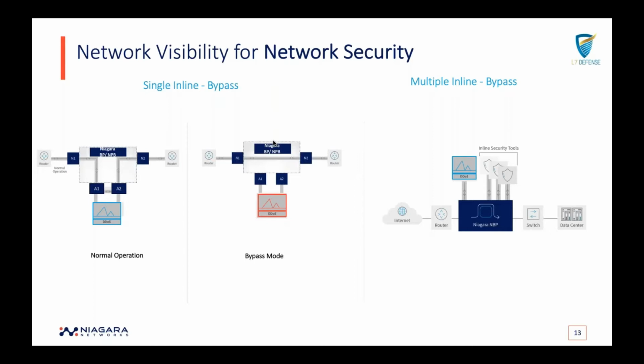bypass on the left-hand side and a multiple inline bypass on the right-hand side. Typically, when there is an inline device such as either DDoS, firewall, or DLP, they are connected inline to this device, which is an inline switch. In this case, it's a Niagara. This device is a network packet broker and also a bypass.